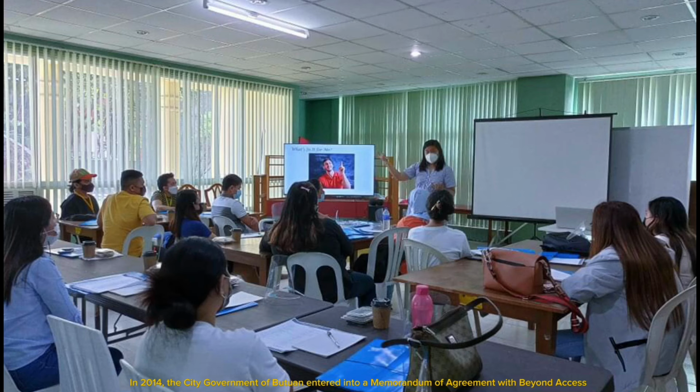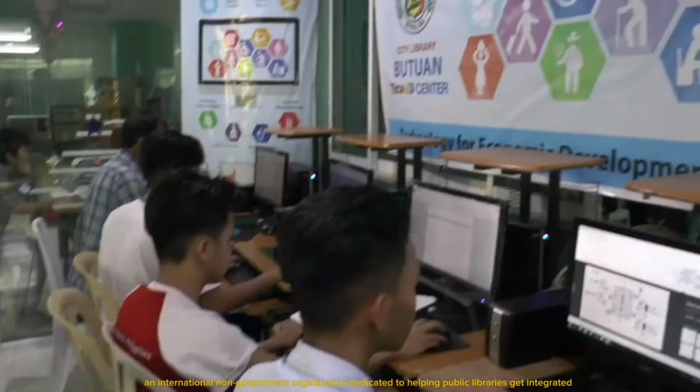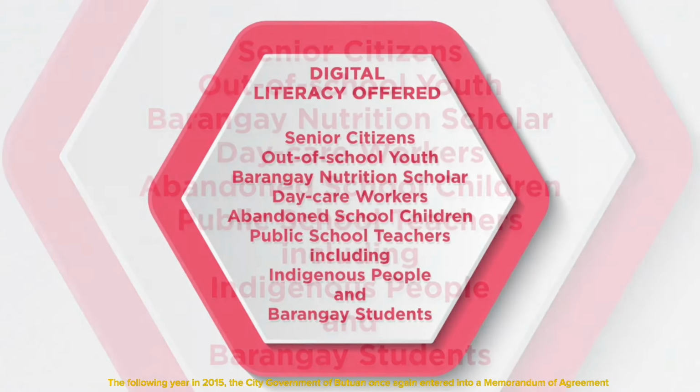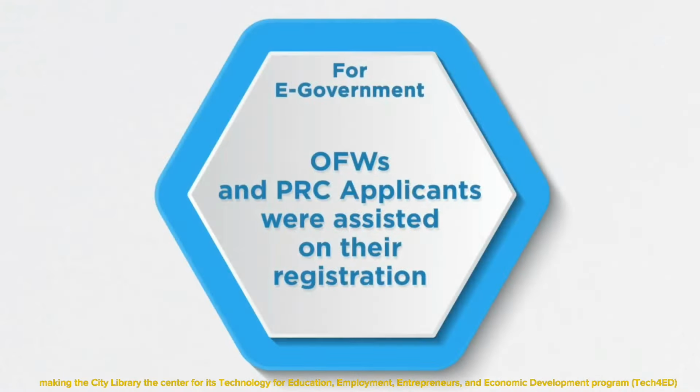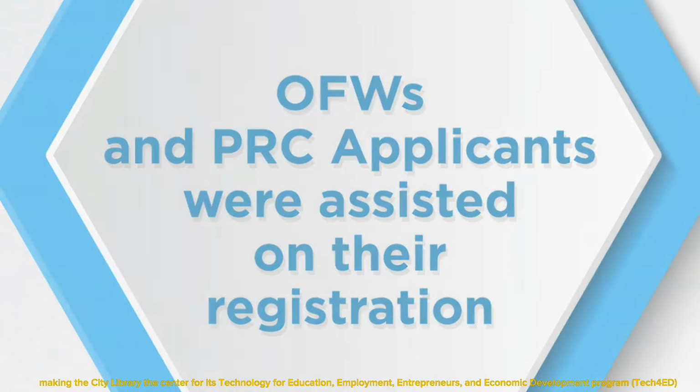In 2014, the city government of Butuan entered into a memorandum of agreement with Beyond Access, an international non-government organization dedicated to helping public libraries get integrated into the 21st century technology-driven learning environment. The following year, in 2015, the city government of Butuan once again entered into a memorandum of agreement with the Department of Information and Communication Technology, making the city library the center for its technology for education, employment, entrepreneurs, and economic development programs, or Tech for Ed.